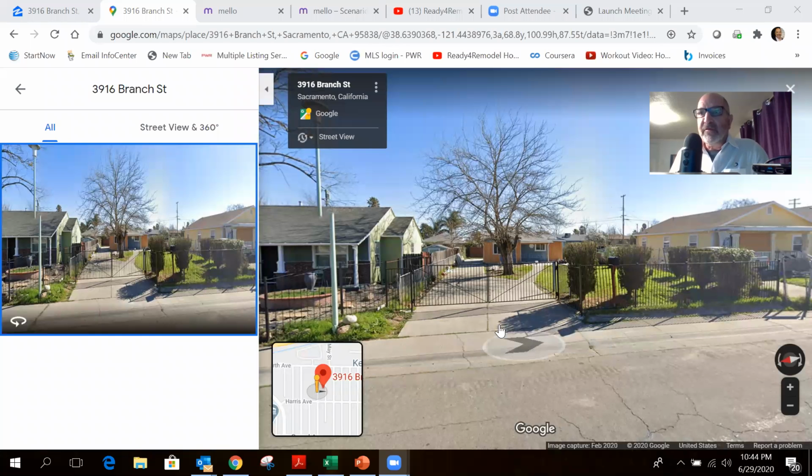So anyway, let's check out and show you how you can get an FHA loan on a house that's not complete. I'm going to switch my monitors and share my screen. So here we are. This is the house, and it's in North Sacramento, just south of the 80 freeway, close to the airport, close to downtown. It's a really nice location.